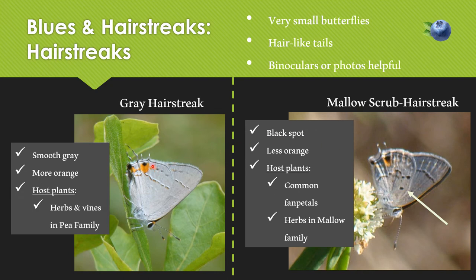So if you think of this spot as a false eye, and the hair-like tails as false antennae, it's almost like the hair streak is saying, "Oh, pay attention here if you're going to take a bite." The predator would just get a bite of the wing instead of biting off the head, and the hair streak could live to fly another day. So you might get to observe that hindwing shuffling behavior if you encounter a hair streak during the butterfly counts.